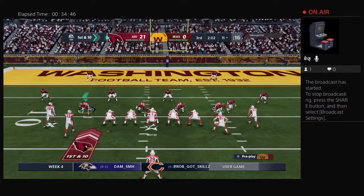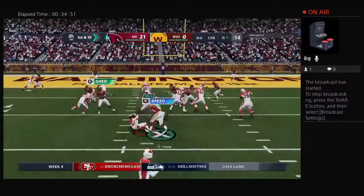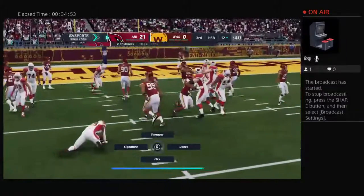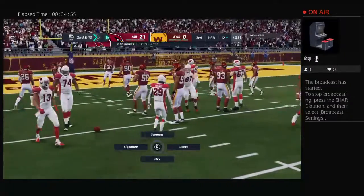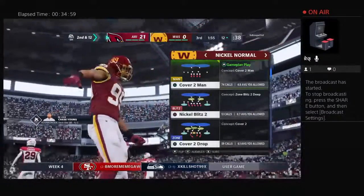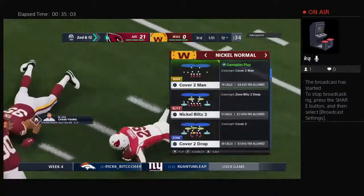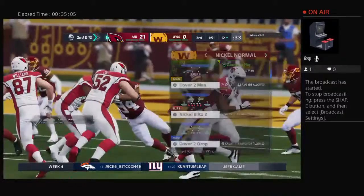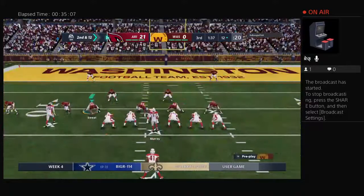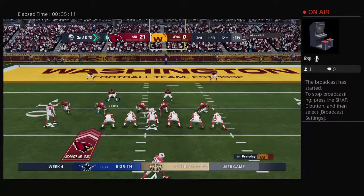Now a 1st and 10 at the 11. First carry for Chase Edmonds. And they go the wrong way on this one. Losing yardage back at the 12. 2 yards the loss, 2nd and 12. 2nd and 12 at the 12-yard line. Rare misstep on that last play because the drive has been strong, but now it's 2nd and 12.